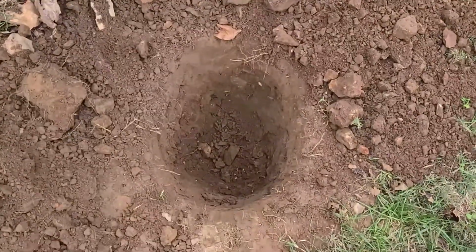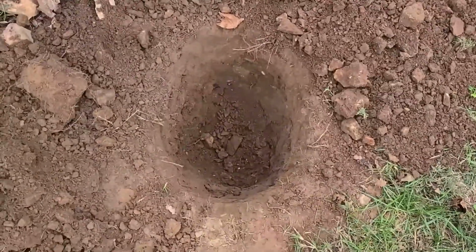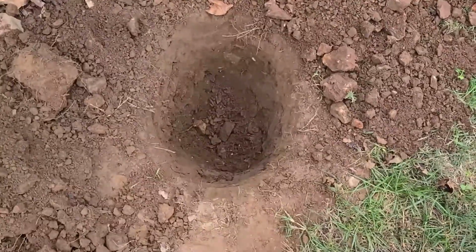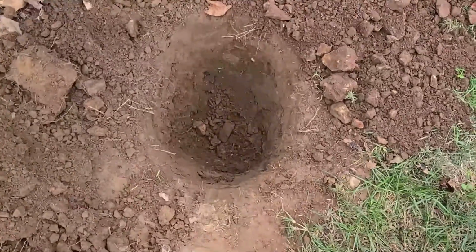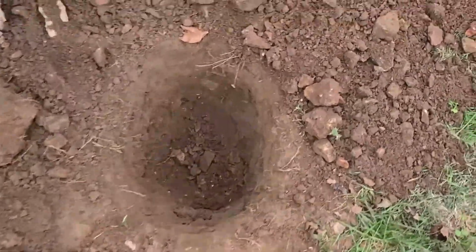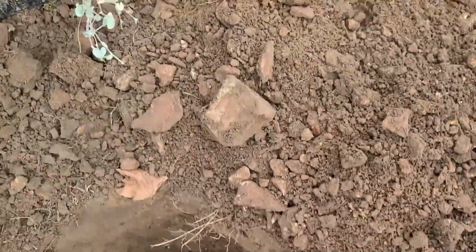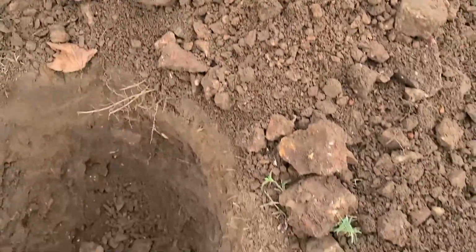So what I've been doing is digging a hole that's pretty darn deep. Like, that's almost twice the size depth-wise as my container because this soil is beyond rocky. Look at all that. I mean, I'm from the Rocky Mountains, but what is up with this?